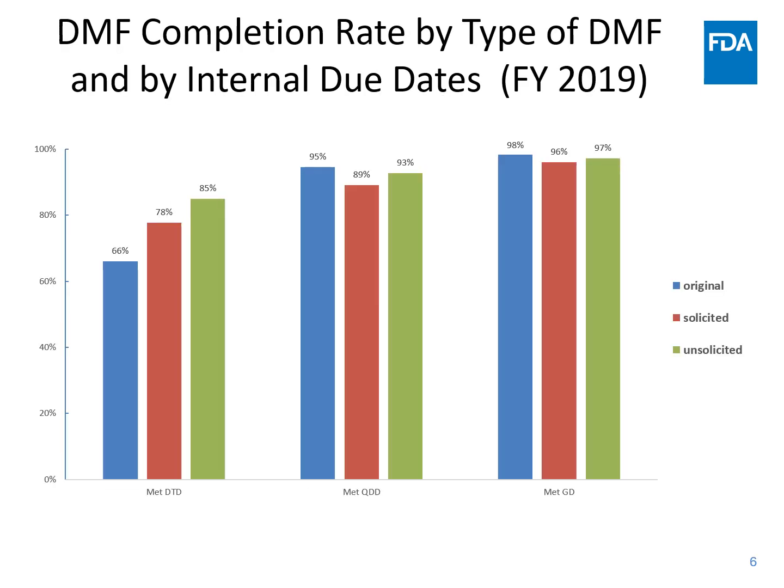In the fiscal year 2019, DLAPI completed 2,090 DMF assessments. Here is the DMF completion rate by the type of DMF submission and by internal due dates. First, we group the DMF assignments based on the DMF submission type. There are three types of DMF submissions: original, solicited, and unsolicited DMF submission.